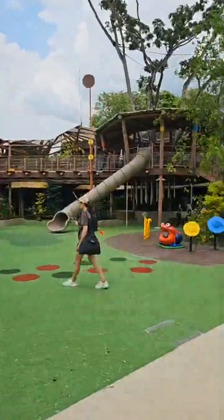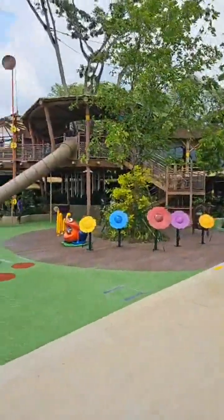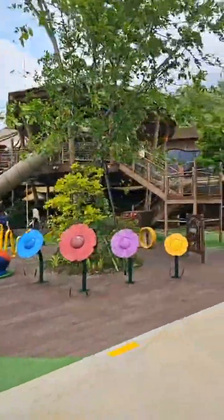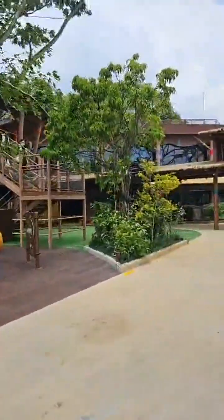So this is the area. A little bit hot though, not very sheltered. It was hot this morning. It's still hot now. Yeah, so I think hopefully the trees will grow and provide a bit of shade.